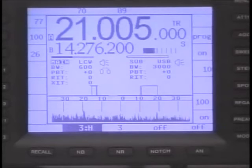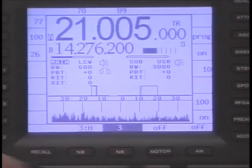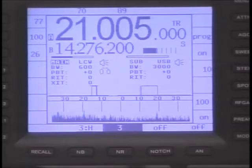The Orion is equipped with DSP Noise Reduction that's independently adjustable for each receiver. There are 9 different settings, and each of the 9 are used to determine how aggressively or quickly the noise reduction system adapts and identifies what is signal and what is noise. We've got the noise reduction set on a value of 3 at present. We're on a frequency where no signal is present.